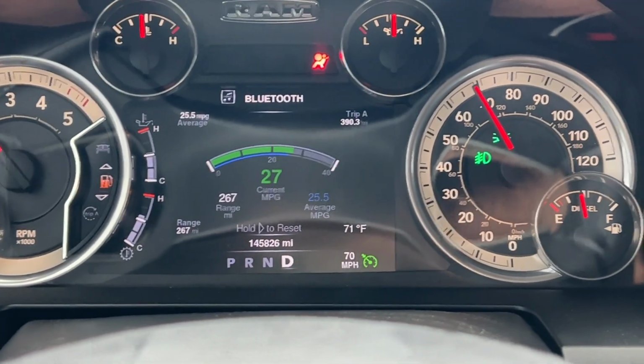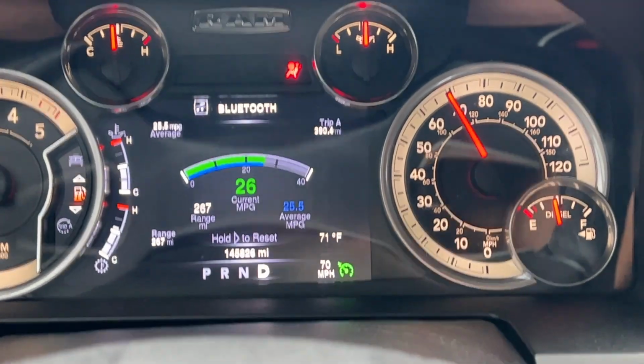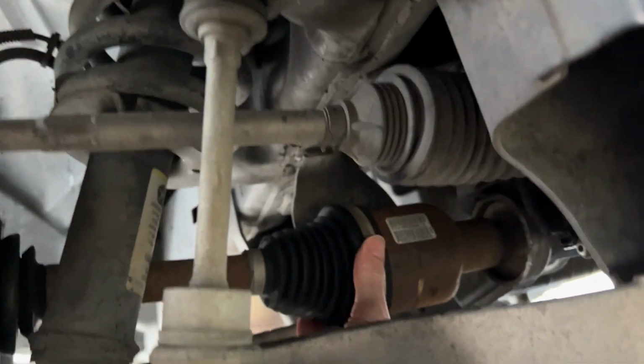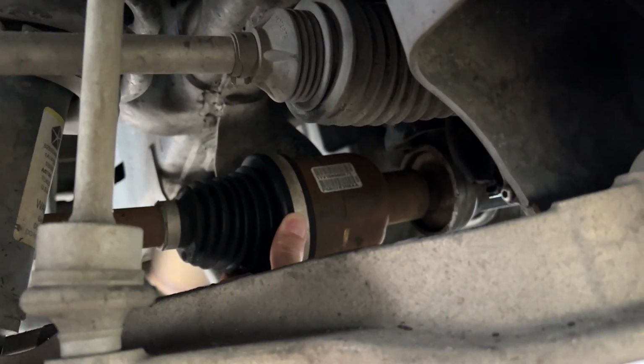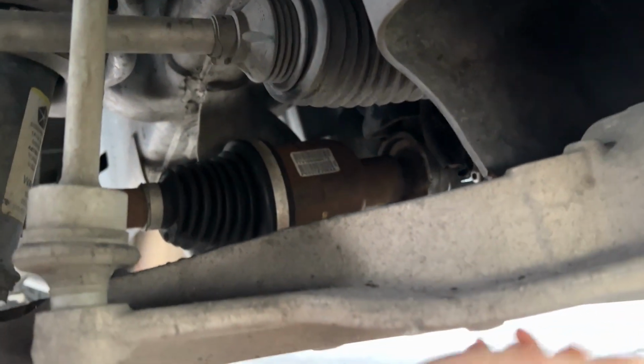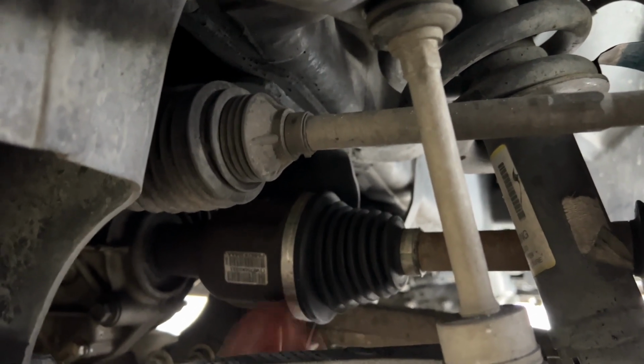And even on this tank here, you can see that I have 390 miles on it and still 267 miles to go on this small tank. And this isn't really an EcoDiesel problem, but more a 1500 Ram problem. My CVs have quite a bit of play in it, so you can hear there. Probably gonna have to attend to this fairly soon and put some new ones on here as well.